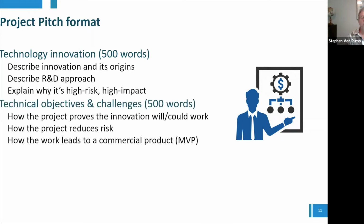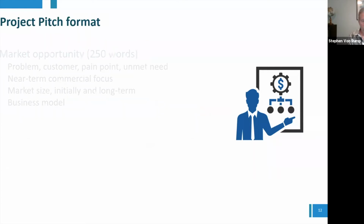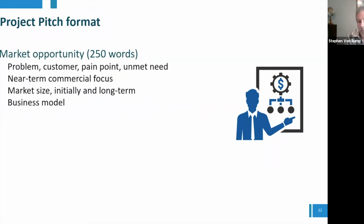Second section, technology objectives and challenges, also 500 words. How are you going to prove it? What is it that you're going to do in this project? What is it you're going to build or develop? What software are you going to write that's going to prove that this innovation will work or that it could work? And how, in the process, you're going to reduce the risk of this product and of your company. And also, even in the project pitch format, you have to describe how the work is going to lead to a commercial product.